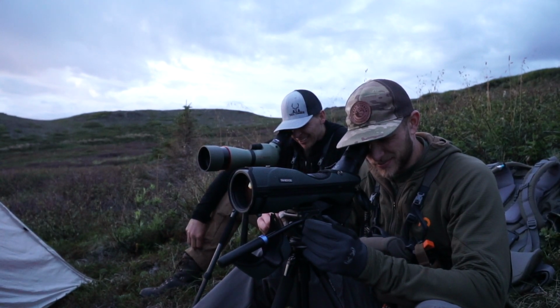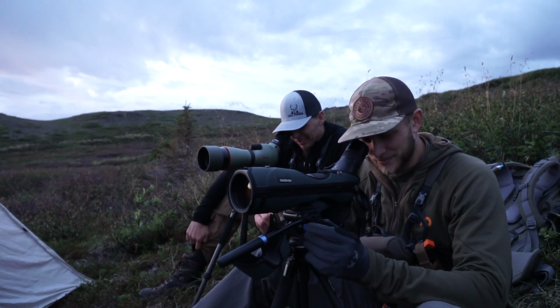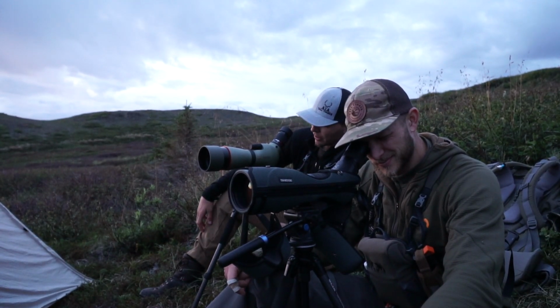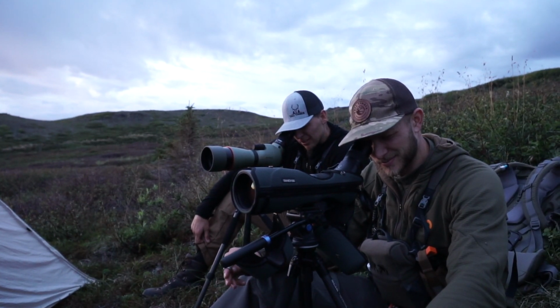Swaro's kind of the tried and true, and it's got the big name that everyone's kind of used to. But I wouldn't discount the Kowa at all, at least in the applications that we've used it in so far this hunt.